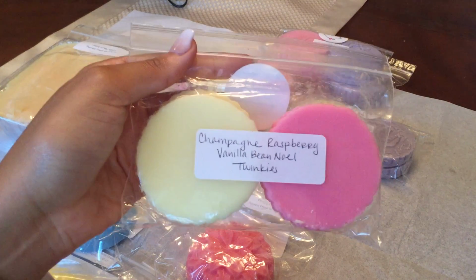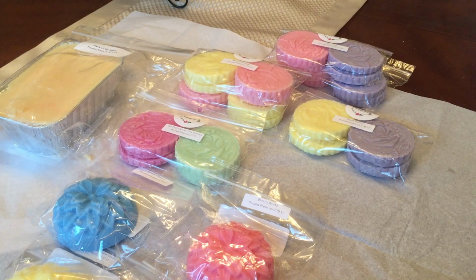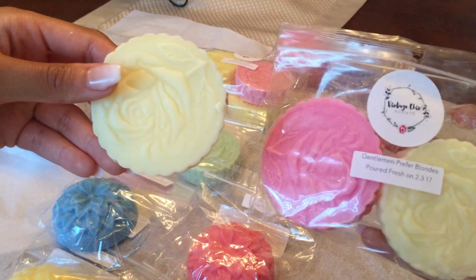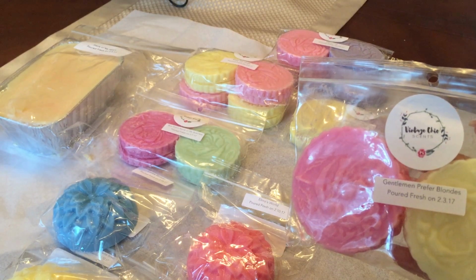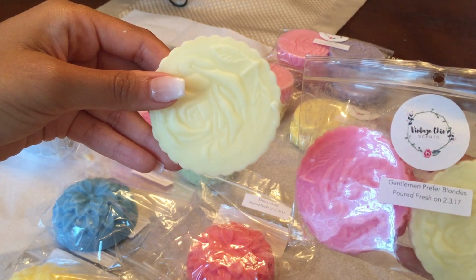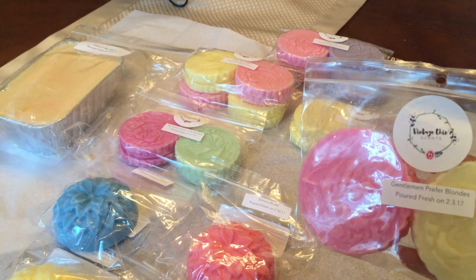And the scent description is champagne, raspberry, vanilla bean Noel, Twinkies. And this one has a pink and a yellow one in it. And these are super Easter friendly colors. And this one, there's a fizziness in there. It's a fizziness, but it's not a distinct champagne scent to me.